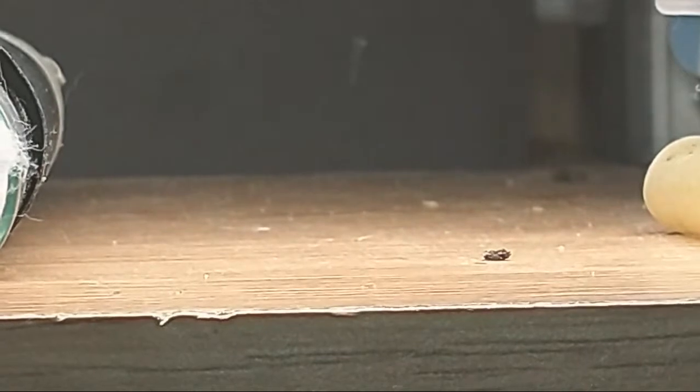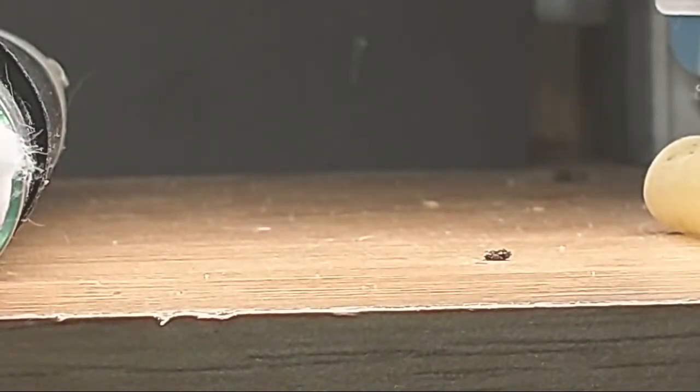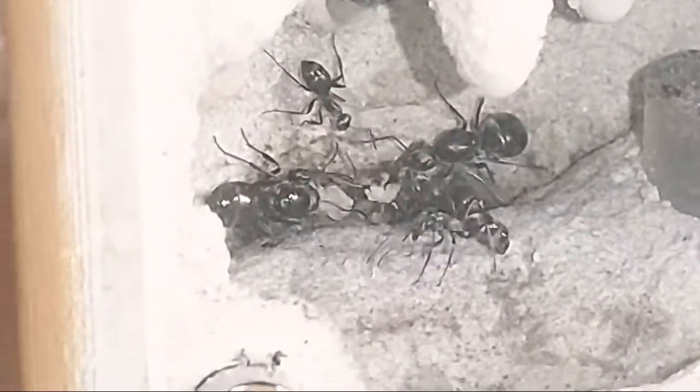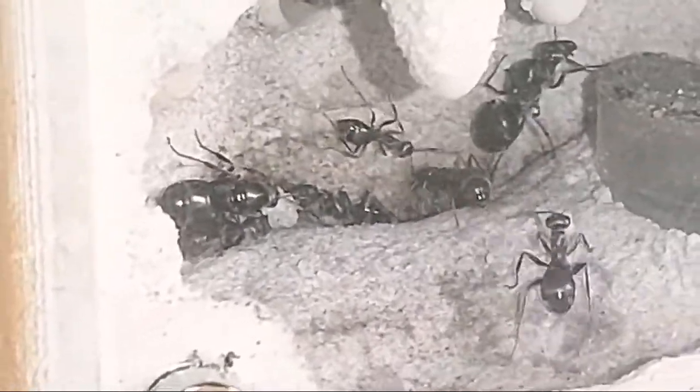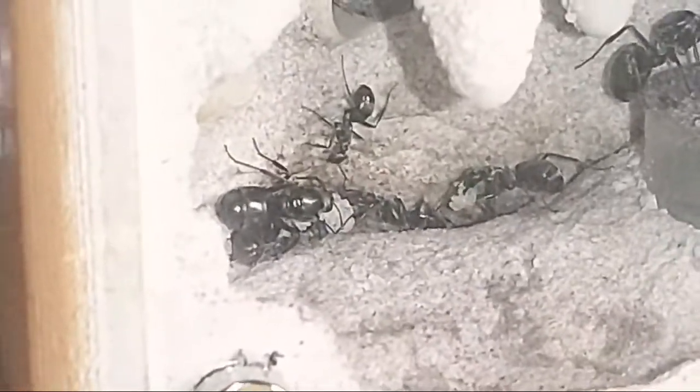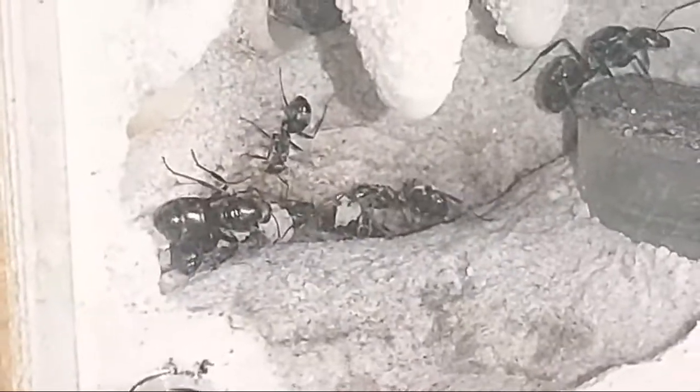Let's see. Try to think, what colony have I not shown yet? Here's another Formica black ant colony that got 2 queens and just eggs. A couple piles of eggs is all. They don't have any larvae or pupa yet. Do you know, ants, the male pupae are really tiny. Actually, I think they're probably smaller than the workers.